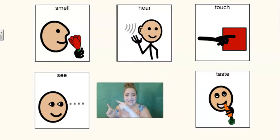The next sense is sight, to see. You use your eyes to see. Remember, you may not be able to use this sense, but perhaps you can use some of the other senses to explore the world around you.